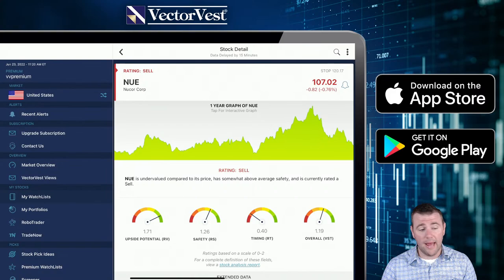What is this premium app? So, Roger, there's a few different versions of the VectorVest stock advisory app. I forget the exact names of them, but it's Essentials, Basic, and then the Premium version. So there's three different versions that have different access allowed with them. The Premium is the top, just strictly mobile version.